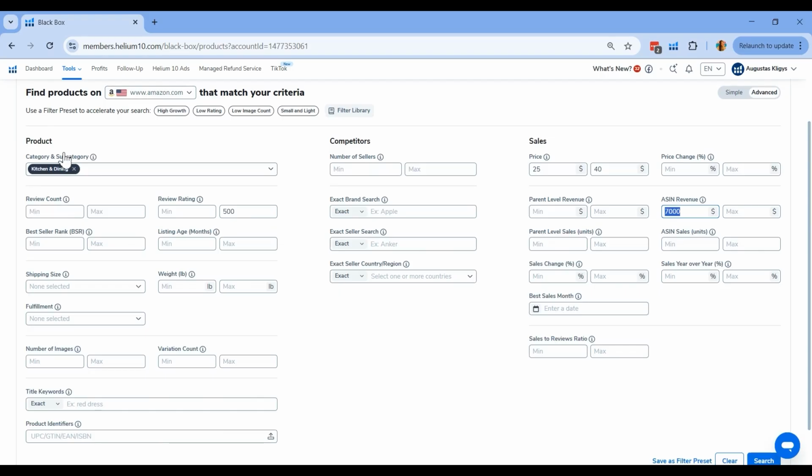For category selection, choose categories you are interested in. For price range, set a range that gives you a healthy profit margin. For the monthly revenue and sales, filter for minimum sales volume to ensure demand. And for reviews, limit to low review counts to avoid heavily saturated markets.